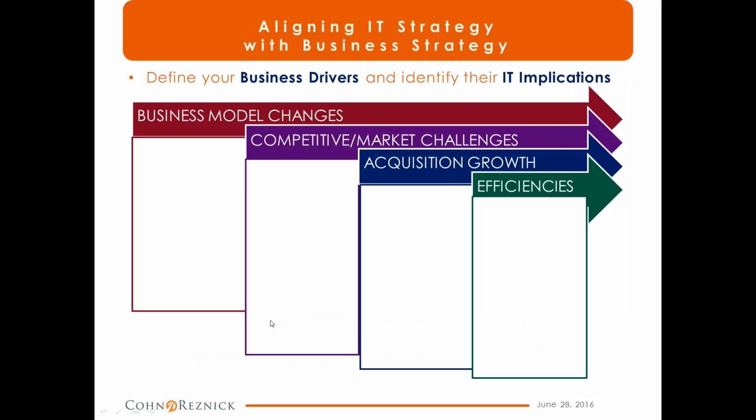So this slide is actually a representation of a framework we've used on other IT strategy and roadmap projects. And what we want to do is understand whatever may be relevant to your situation, but typically would fall into one of these 4 categories. We would want to understand what are the business model changes or changes to the market or your competitive situation, whether the growth is organic, new markets, growth through acquisition, or it's operating efficiencies that we're trying to gain.